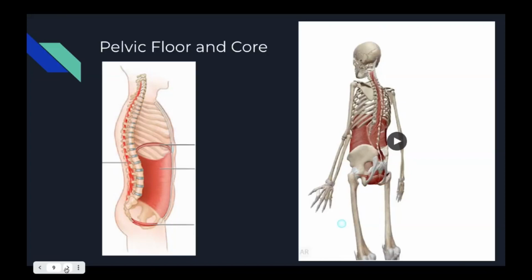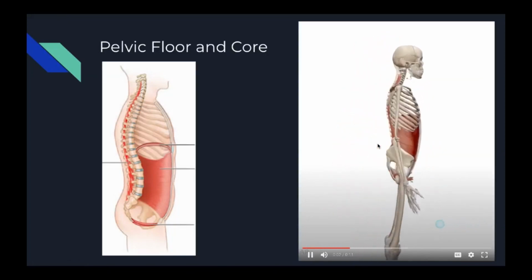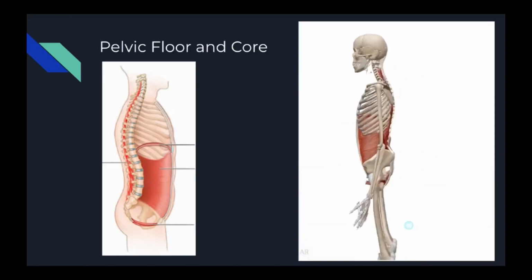They fire and stabilize. The fourth set of core muscles are the multifidi muscles in the spine. These muscles are too short to actually flex and extend the spine. They can't generate that kind of force, but when they fire, they stabilize the spine and hold the spine in a certain position. Over here on the right, you can see how that core is right there in the center of the body.